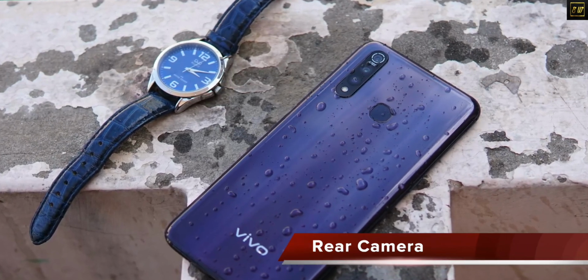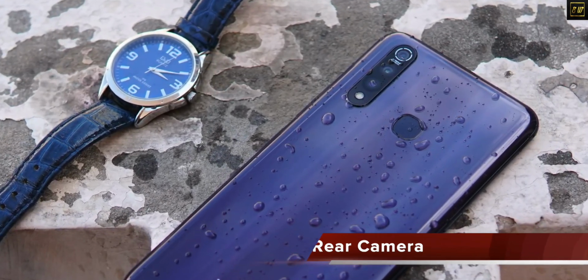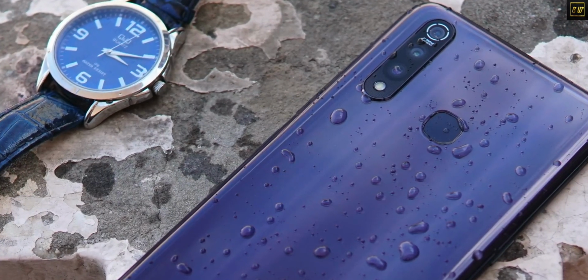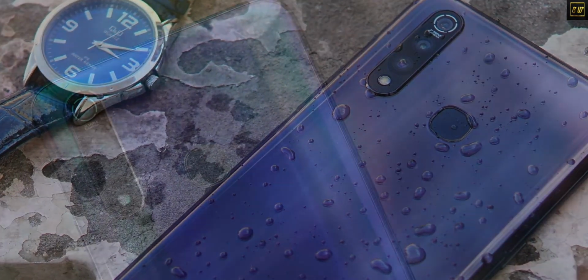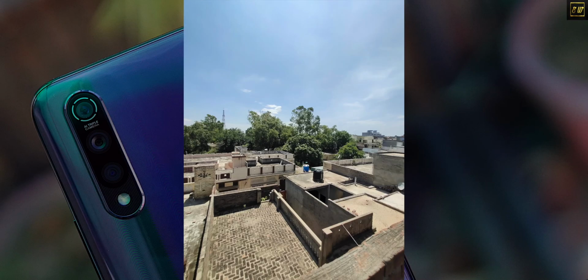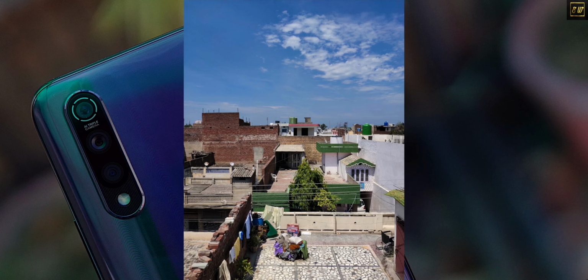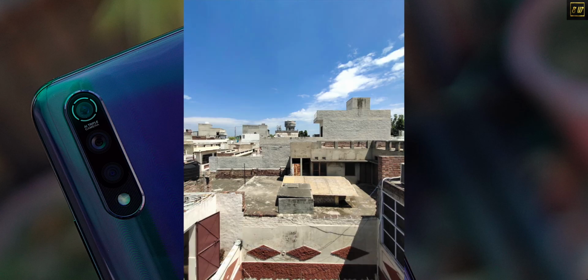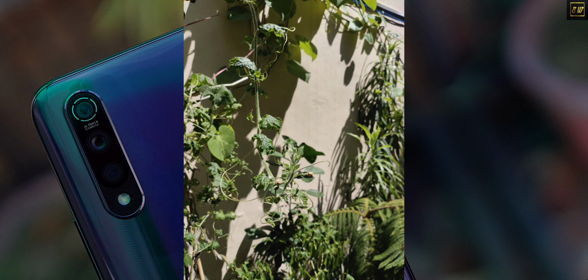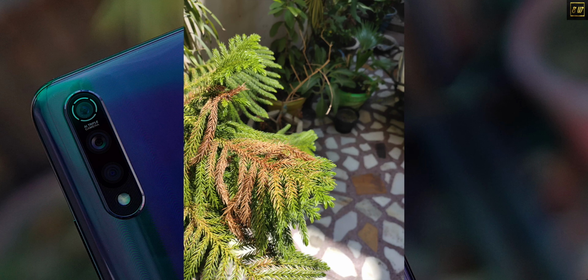Coming to the camera of this smartphone, on the rear side you are having triple rear cameras: a primary 16 megapixel with f1.8 aperture, a secondary 8 megapixel with an ultra wide angle lens and a 2 megapixel depth sensor. The daylight performance of this smartphone is actually very good. I am impressed with the details and you get a good amount of sharpness as well. The color reproduction is very natural, which I think is the best part about this smartphone, and dynamic range is good as well.